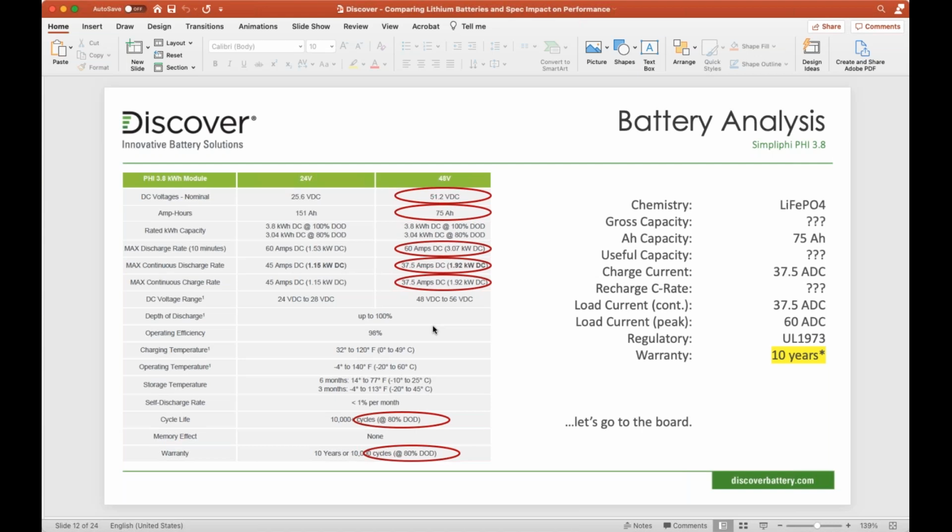And that's what you should be using for any of your economic analysis, like dollar cost per kilowatt hour or otherwise. But essentially, it's a 3 kilowatt hour useful battery. You'll notice that the regulatory approval, again, is to the correct standard, UL 1973, so you can tell it's designed for that use.